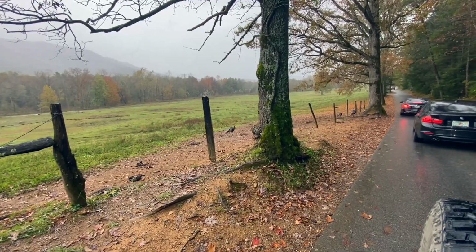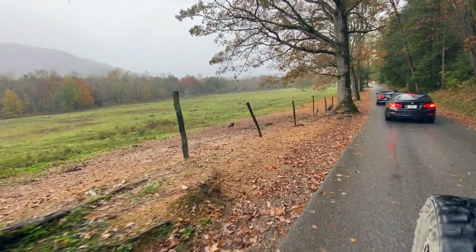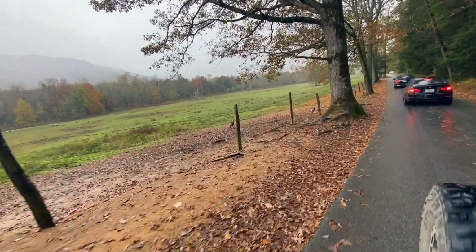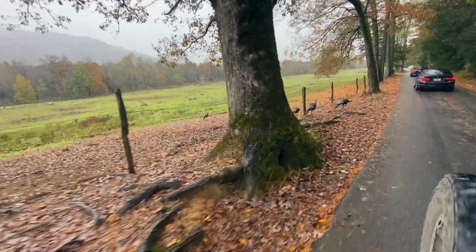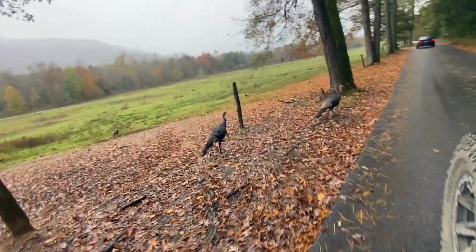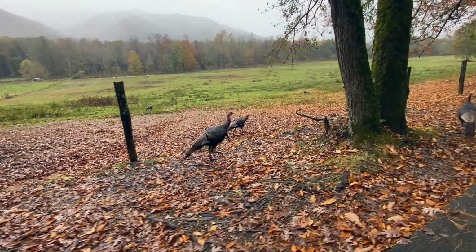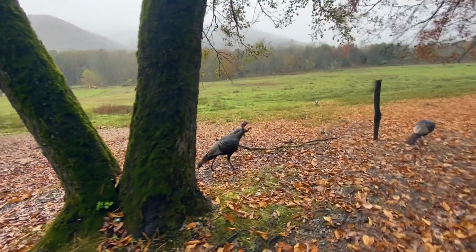Wild turkeys. As my wife says, it's a real Thanksgiving turkey because it's got a wobble. They wobble. What's a wobble? Oh, something on their neck. I thought it was a song. Wobble, wobble. There you go. Look at that. Boy, I want me a smoked turkey sandwich. He was talking to me. What's up, buddy?